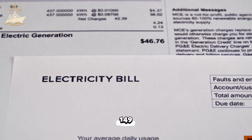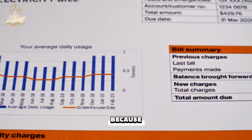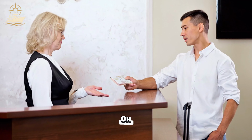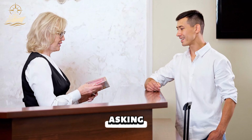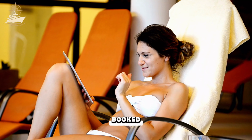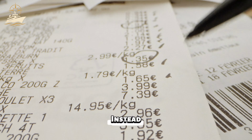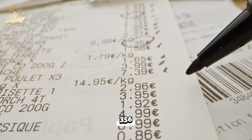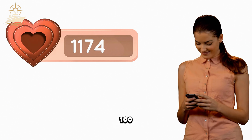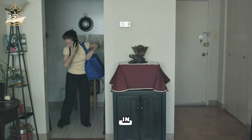Your $149 massage suddenly totals $176 because of an automatic 18% spa service charge. Oh, and the therapist will still hand you a form asking for an additional tip. A woman I met on Spectrum of the Seas booked 2 massages during her 10-night cruise. She budgeted $300. Instead, she was charged $356 plus another $40 she felt pressured to tip. That's almost $100 over what she expected. She left the spa more stressed than when she walked in.